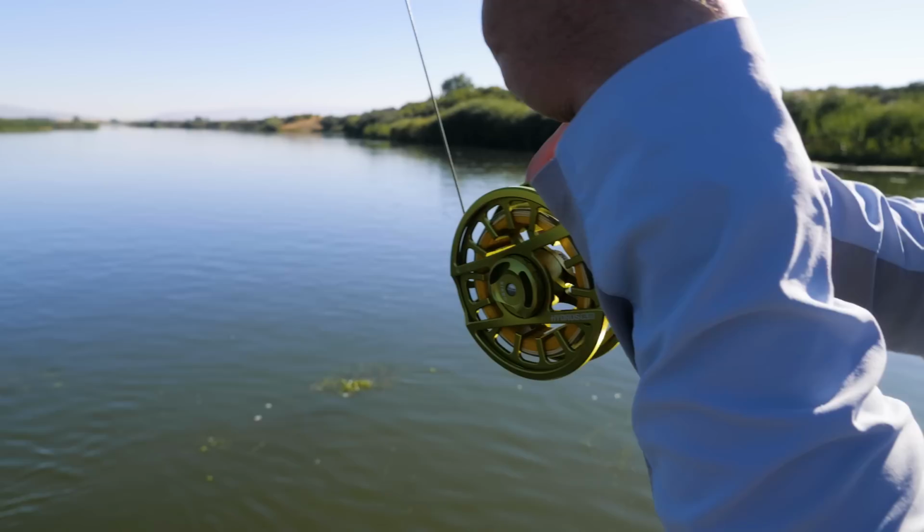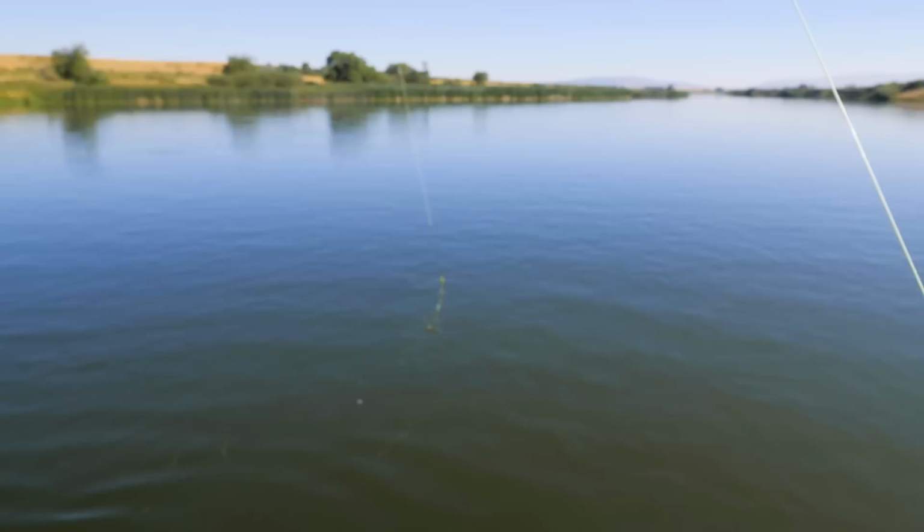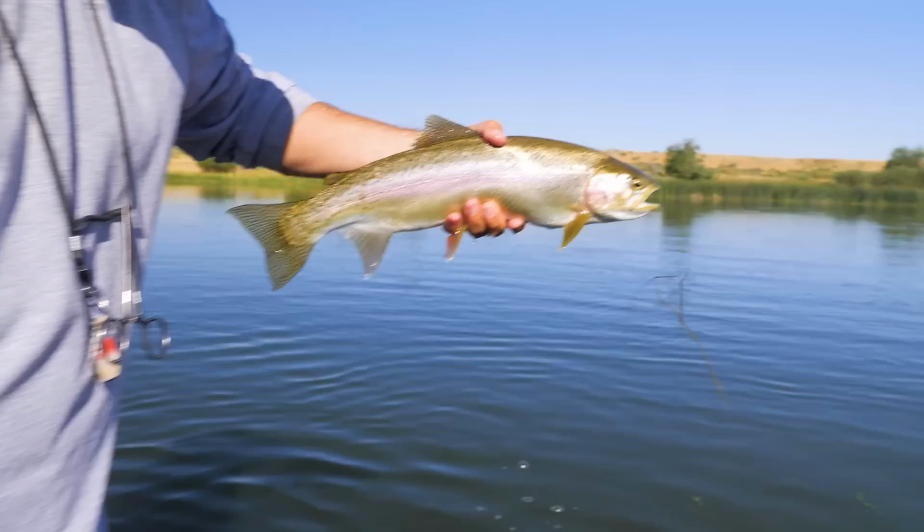Jumps, runs. And your drag is set. It is. It's like 8 runs. And he's still not done. No. Nice. Oh man, what a beautiful fish. Yeah, it's amazing. Oh. Nice. I mean, the muscle on that fish.